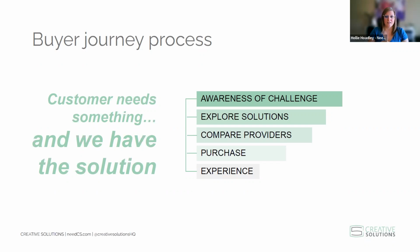They get it. So what has to happen is they have to experience, once they've purchased, and they've experienced, it either worked for them or it didn't. And then the cycle repeats. So if they've experienced it, it was a good experience, they'll go back to that same provider. If it's not a good experience, they're going to start from scratch. They are aware of the challenge. They want to explore different solutions at that point, compare providers, make a purchase, and then experience it.